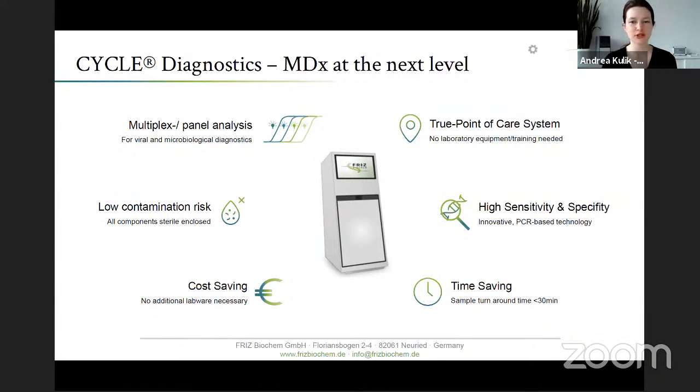Our unique technology platform truly transfers the diagnostic gold standard, the PCR, from bench to bedside, performs multiplex analysis for viral and bacterial infections in less than 30 minutes, needs no additional laboratory equipment, and can be used without any specialized training, while being secured by more than 20 patents.